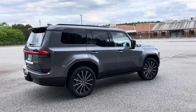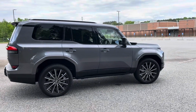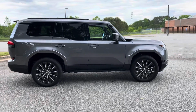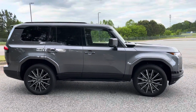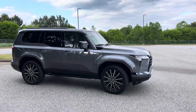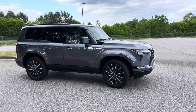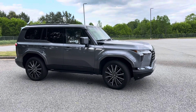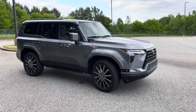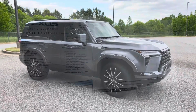photos. This particular one is a Nebula Gray model with the saddle interior, and these are the gorgeous 22-inch wheels that come on Luxury and Luxury Plus. We'll talk about some of the things that differentiate Luxury Plus from Luxury, but really wanted to give you guys a nice video walk around of this new truck. A lot of built up anticipation. You guys have probably seen other video reviews online, but these are the first production models just now hitting the lot. So wanted to go ahead and get you guys a video and show you around.